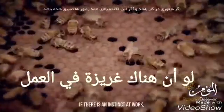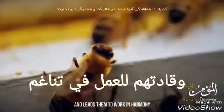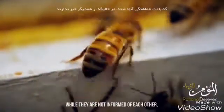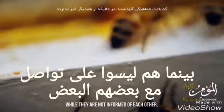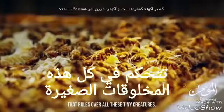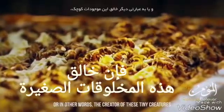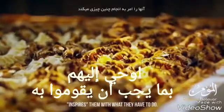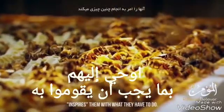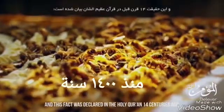If there's an instinct at work, and if the rule is applied over all bees and leads them to work in harmony while they are not informed of each other, then it means that there is an exalted wisdom that rules over all these tiny creatures. Or in other words, the creator of these tiny creatures inspired them with what they have to do. And this fact was declared in Quran 14 centuries ago.